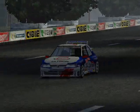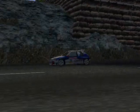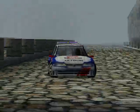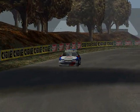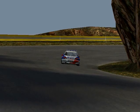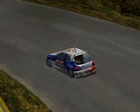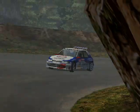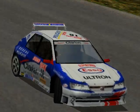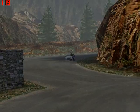Peugeot 306 Maxi. In 1995, Peugeot introduced a kit car into the World Rally Championships for the first time. The Peugeot 306 Maxi became a major racing machine in the WRC, and the following year, the 306 Maxi was refined to become the Evolution 2. The Peugeot 306 Maxi was found to be a competitive front-wheel drive machine going up against more powerful four-wheel drive turbo-driven engines with a much higher specification. In the end, however, it didn't win any WRC championships, but remains a true competitor.